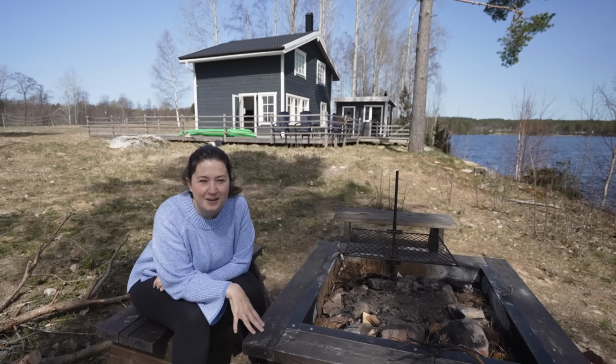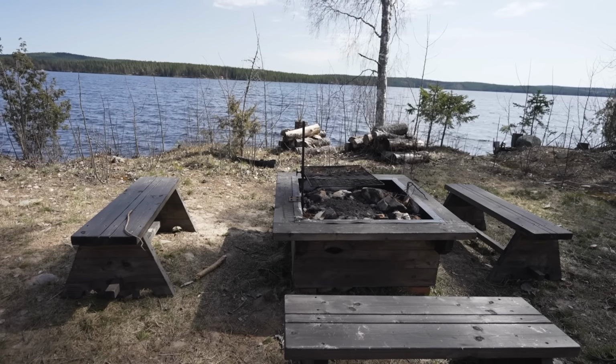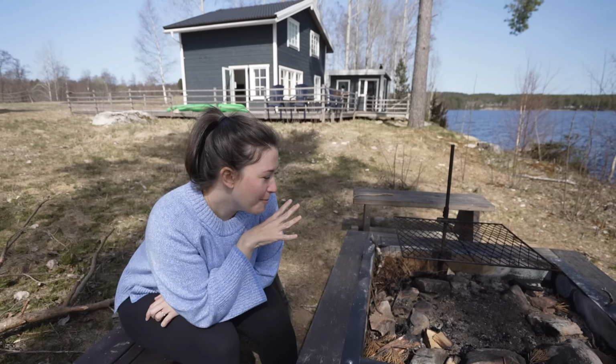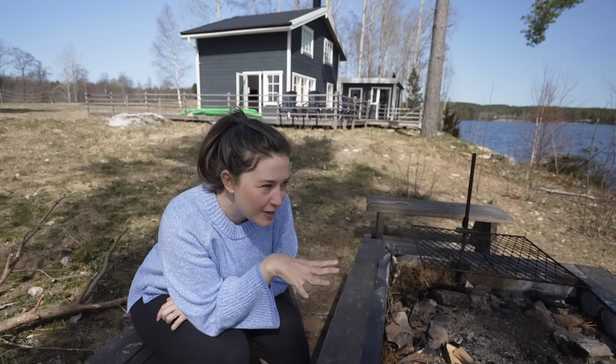The property also comes with this awesome grill outside. It's like the grill cabin that we were in the other week, but minus the cabin. So just a grill then? Just a grill with some seats around it. And I'm hoping that this evening will be a nice calm evening without too much wind, so we can actually sit around here and have a little barbecue.